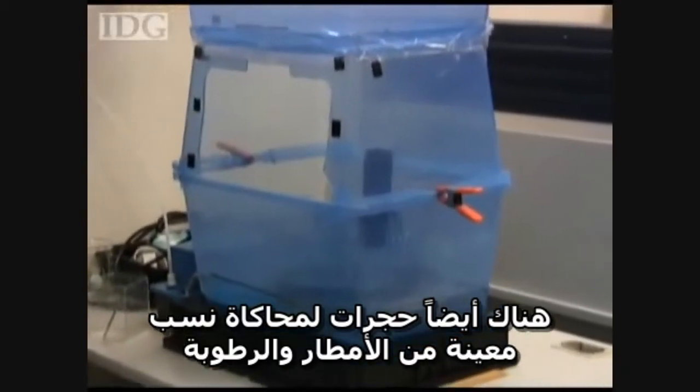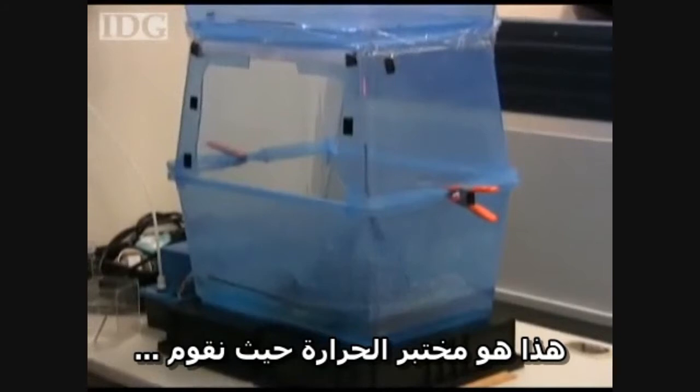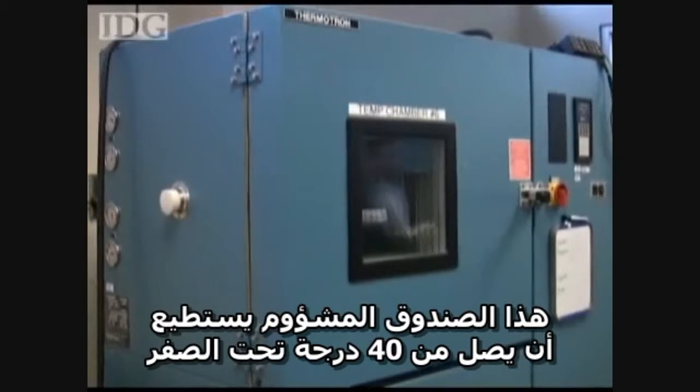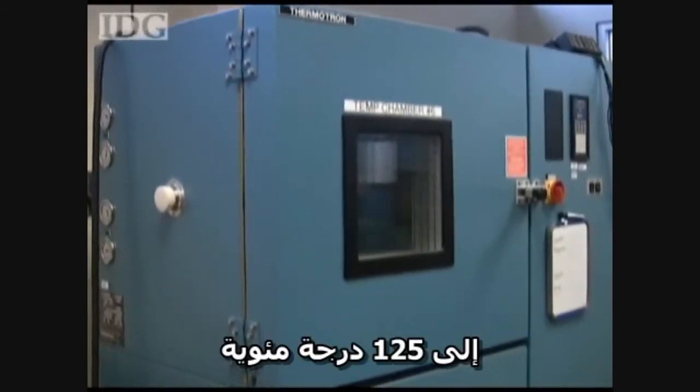There are also chambers for simulating precise amounts of rain, heat, and moisture. So here's the damp heat tester. Basically everything goes in here. It sits at 55°C at 95% relative humidity, which is probably hotter than most places. The ominous-looking box can go from 40 below zero to 125 degrees Celsius.